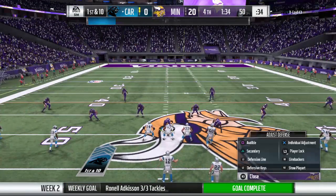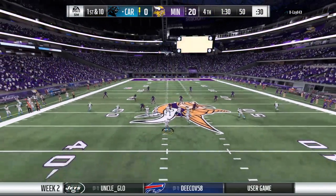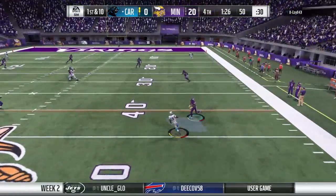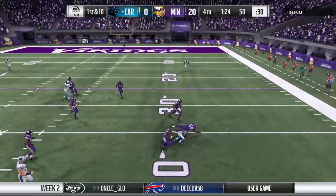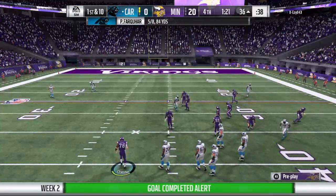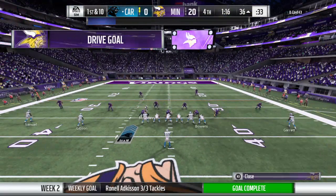A very solid gain of 27, and they're going to go soft on the corners. From the midfield stripe, they'll look to throw. Throwing right, and that's complete. And he's brought down. They give him 14 yards that time and a fresh set of downs. Now they got to get to the line quickly.